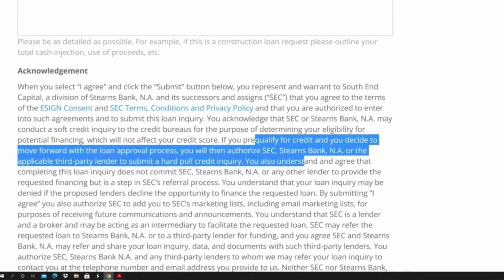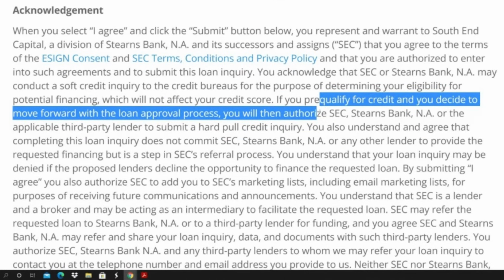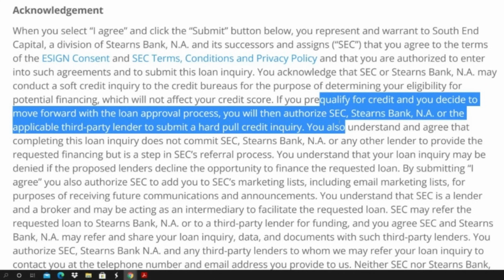If you pre-qualify for credit and you decide to move forward with the loan approval process, then you authorize Stearns Bank and applicable third-party lenders to submit a hard inquiry.